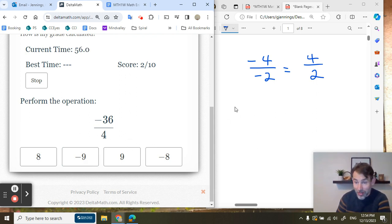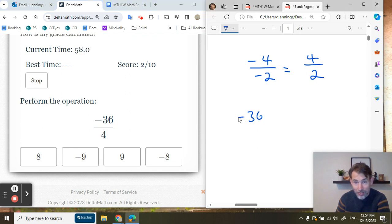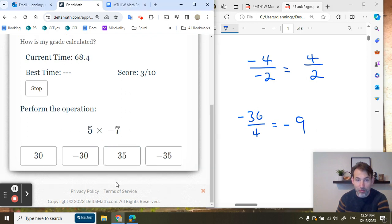Negative divided by a positive, on the other hand, negative 36 divided by 4 is going to be negative. And then I just do 36 divided by 4. Well, that's 9, but it's negative, so negative 9. All right. And positive times a negative. Okay, cool. 5 times 7 is 35. But a positive times a negative is negative.